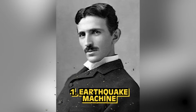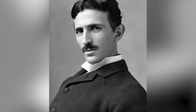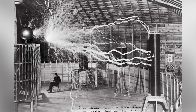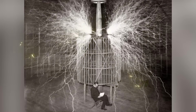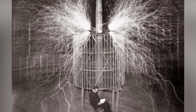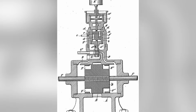Nikola Tesla. Of course, I have to save an invention of his for number 1. This man knew a thing or two about electricity, and legend has it he made a steam-powered machine that could actually cause small earthquakes. Yeah, sounds like a supervillain, but okay, science, I guess. Tesla's electromechanical oscillator, or earthquake machine as I call it because it's a little easier. Legend has it, it actually caused a small earthquake in 1898 in New York. Yeah, in New York too, that's like an Avengers level threat right there.